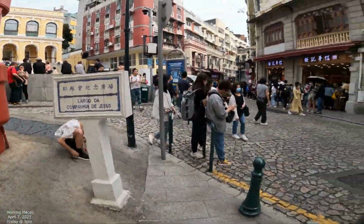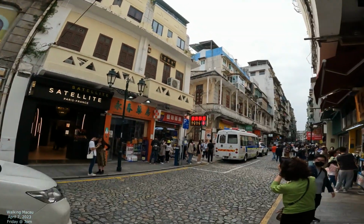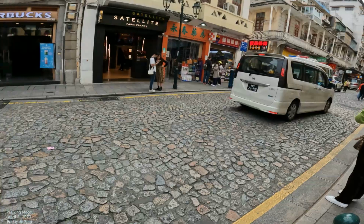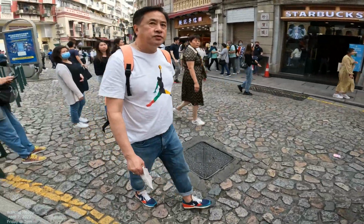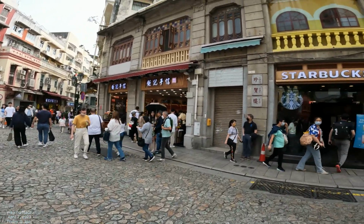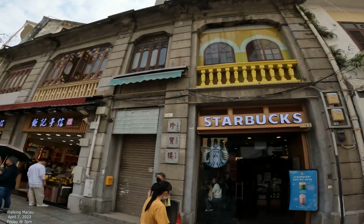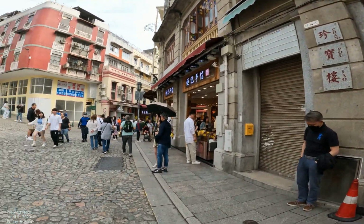Okay, Largo de Companhia de Jesus. So I guess the first thing we're going to do is just kind of look down the streets a little bit. Got this cobblestone street all the way in this area, and then we're going to try to give you a little bit of a walk around here. It's got a Starbucks right there as well. It goes up, I think it goes up 3 stories, I think. Maybe I'm wrong.